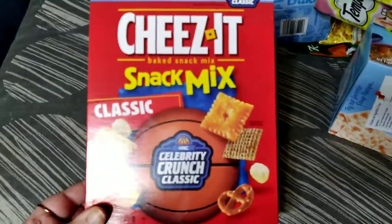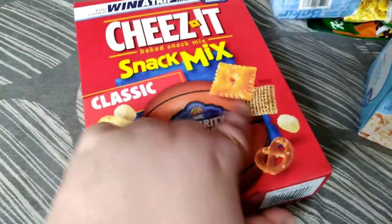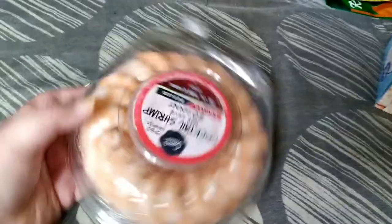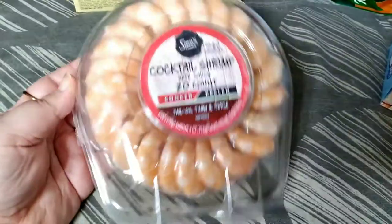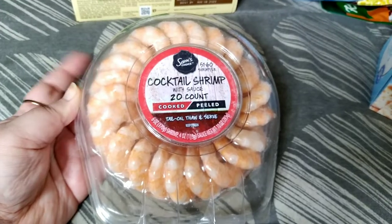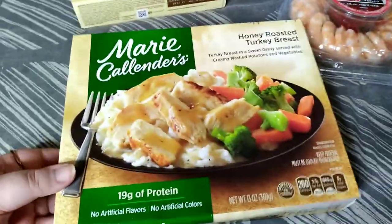I found this. This is the Cheez-It Baked Snack Mix. It has all these different things in it that I wanted to try out, to see if it's going to be any good, like the Chex Mix. Oh, frozen shrimp. No, cocktail shrimp. So my dad picked up the Sam's Choice cocktail shrimp. That is Bugs' favorite little snack to play with. He will eat them, but he'll play with them.